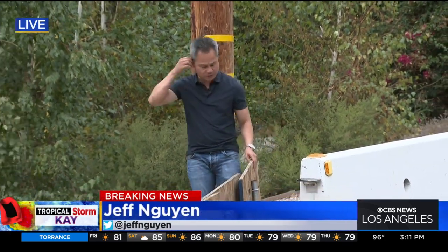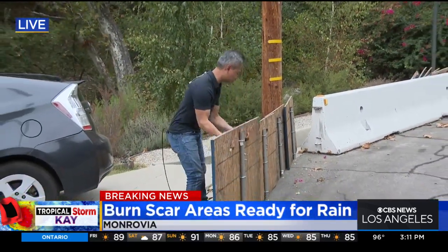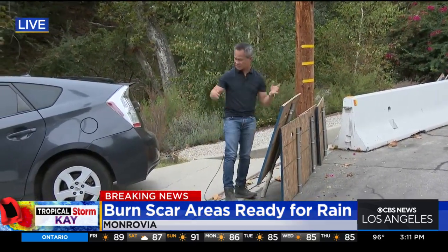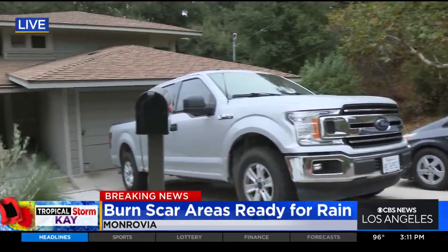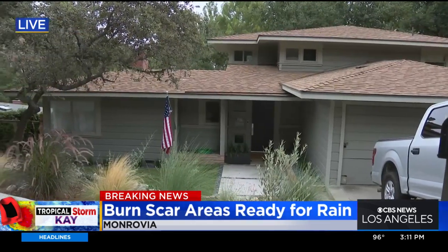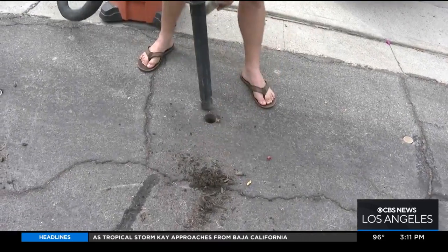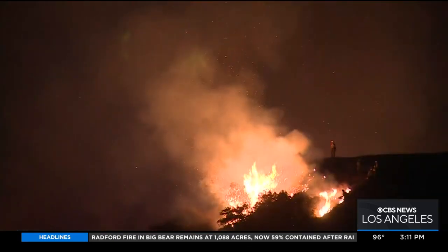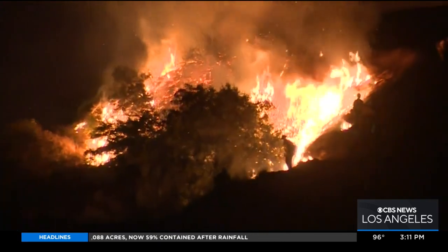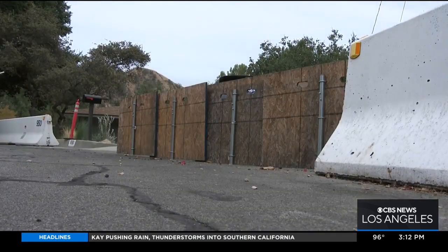Amy and Juan, these K-rails and these boards were brought in after the Bobcat fire scarred the hills up above. The way these work is that they are removable so that the cars in the driveway can get in and out. But if there's a heavy downpour, these need to be in place to prevent mud, water, and debris from going downhill and straight into that home. Stephen Callan is making last-minute preparations at his home in Monrovia, where the surrounding hills were burned by the Bobcat fire in 2020. That's him with a hose on his roof. Since then, wooden deflectors and K-rails were installed.